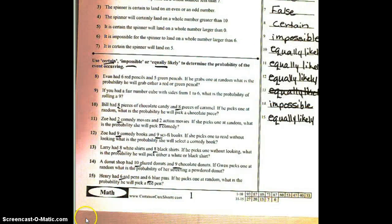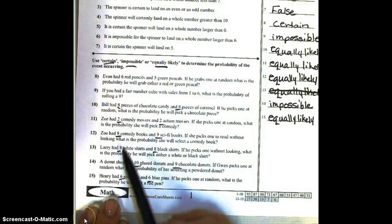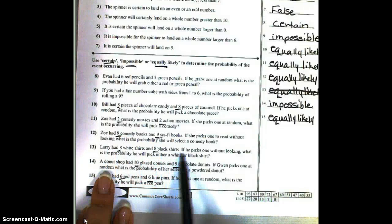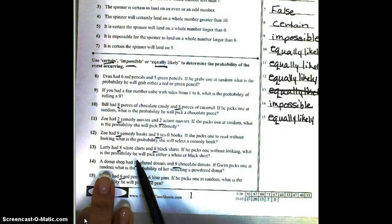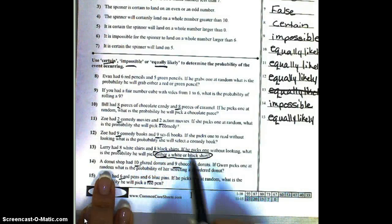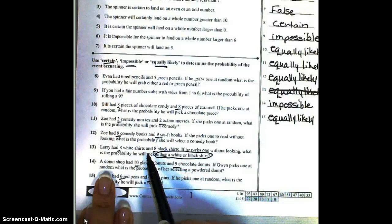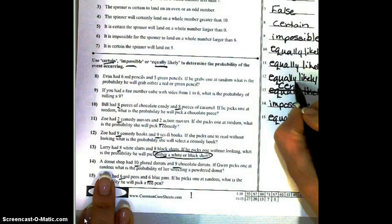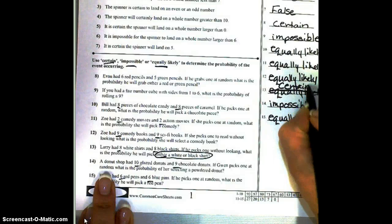I noticed a mistake on number 13 because I looked at it a little bit more closely. If we read it again, Larry had 8 white shirts and 8 black shirts. If he picks one without looking, what is the probability he will pick either a white or a black? And for that one, since he only has white and black, this one is certain. Seemed funny that we had none that were certain, so I went back and double checked.